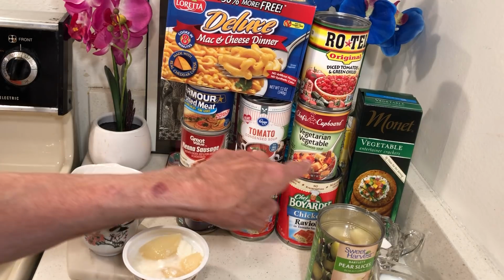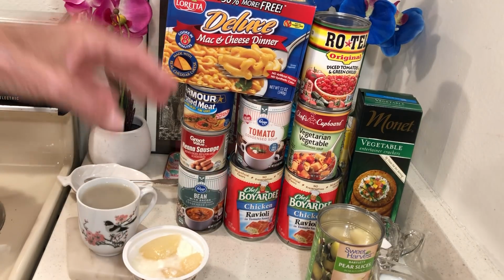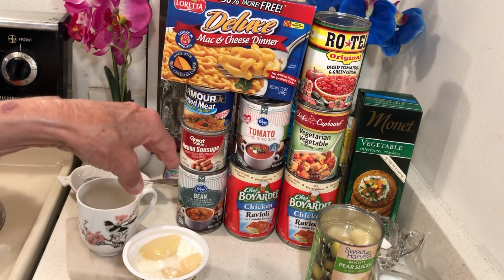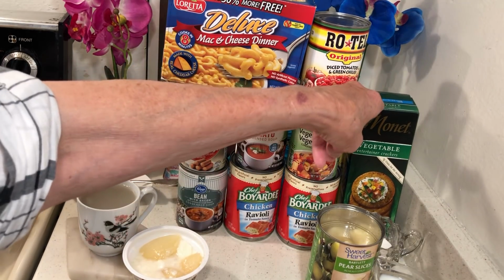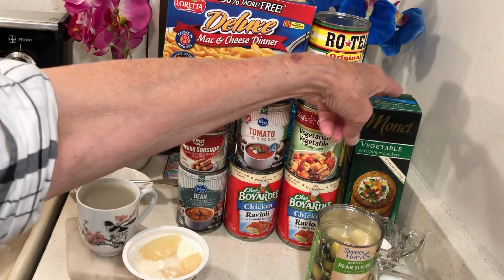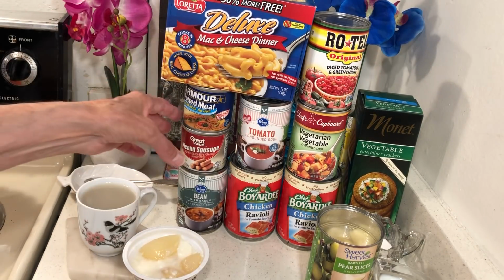I'm going to make some soup bowls, because I want you guys to put this into the back of your mind. God forbid if all the food you have is your food bank food, and you have soup. If you don't have bread and you stockpile a few crackers, you can get by. If you're going to stockpile crackers, try to get good wheat crackers.